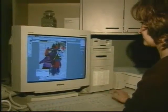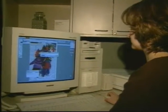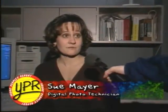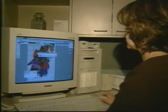Photos are scanned and converted into a half-tone image that is made up of a series of tiny dots. I take care of all of the photos that come in, whether they be from our photographers or if they come in through satellite. We get them from all over the world. And I'll take them and I'll crop them and I'll make them so that they're able to go on our press and come out looking nice in the paper.